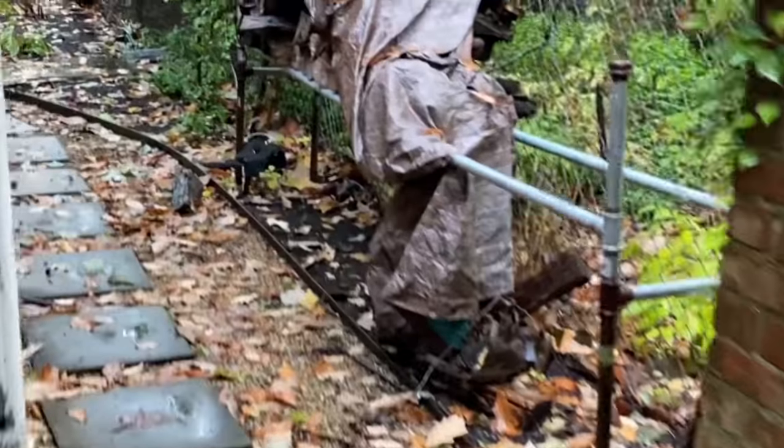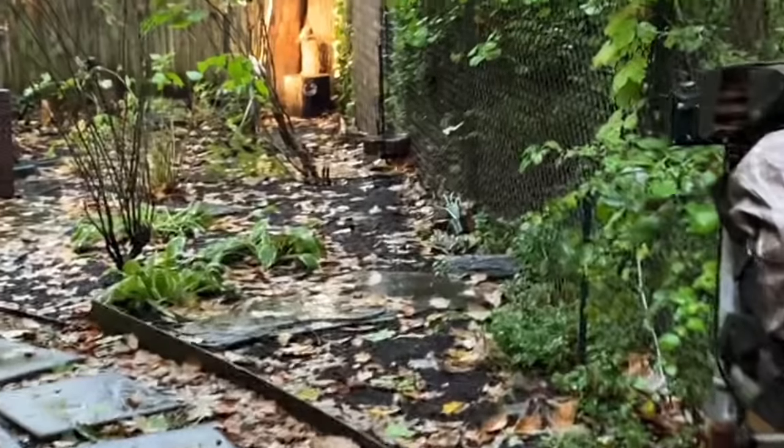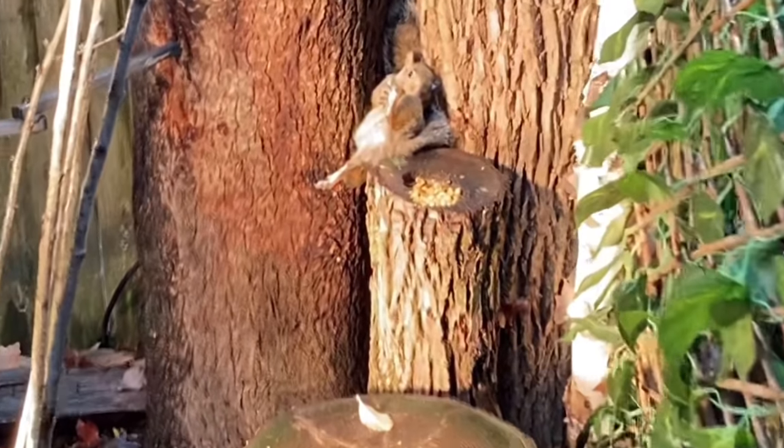This one, however, was frozen in time. As I walked back out there to show you, it didn't budge.